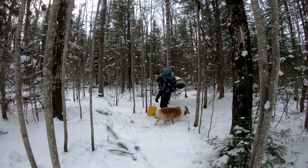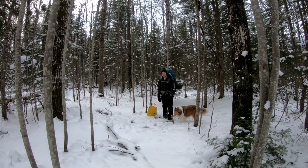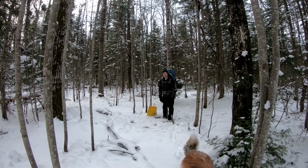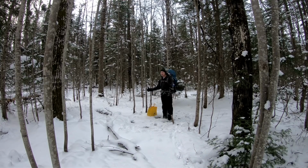And this bag, as you can see, is super huge. This is not a cheap down bag. This is a military surplus extreme cold bag. So if he is in any way cold, I'm gonna throw him in this bag and there's no possible way he can stay cold. He will warm right up.